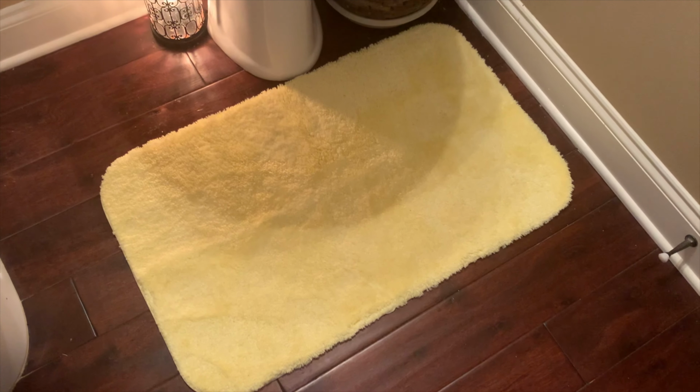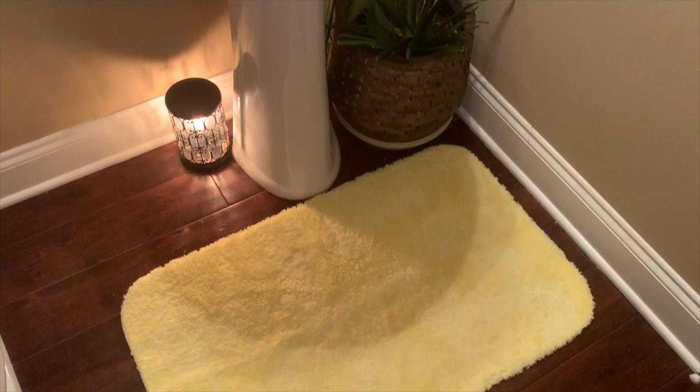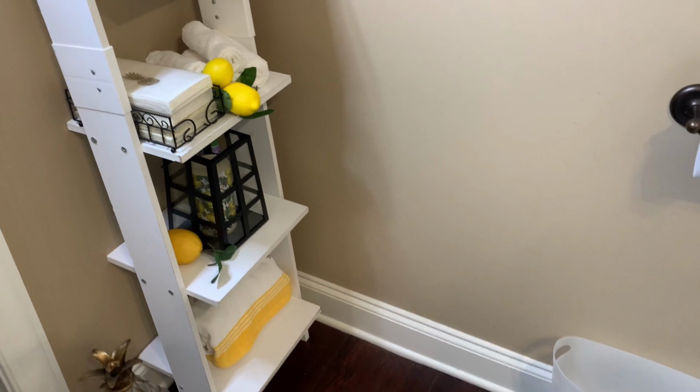My rug is from Target. My little light candle is from Walmart, and this is a lily, and hopefully it will come back.